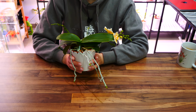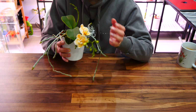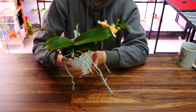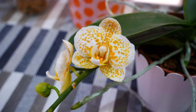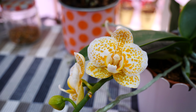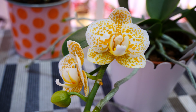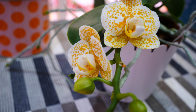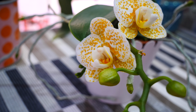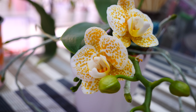Next up, this is a rather new hybrid on the market. I have it for about a year and a half now, and it's just stealing my heart with this color combination. This is Phalaenopsis Yaphon Golden Leopard, and even though you might think, oh, what type of special orchid this is, it's actually very much a quote-unquote flower shop mini Phalaenopsis, but it is not available in flower shops. Again, you will find it in orchid nurseries. And I do see it a lot recently since it is a new hybrid, so there are a few individuals on the market. Hopefully the cross will be remade and it will remain on the market because it's just so rare to find orchids that are white and have a really beautiful yellow golden pattern on them, and especially a very spotted and leopard-like pattern like this one.